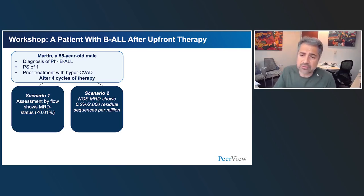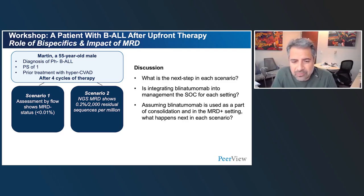So here, a scenario I actually discussed with my colleague Dr. Aldous today about a patient with B-CLL receiving frontline therapy. So Ibrahim, here Martin is a 55-year-old male diagnosed with Ph-negative B-ALL, good shape, PS of 1. He received 4 cycles of hyper-CVAD, and we're assessing for MRD. The first scenario is assuming we have only flow, and the patient was called MRD-negative disease. I know you're in LA, you hope you transplant a lot of people. So what shall we do for these patients? Let's say it's scenario one, we're MRD negative by flow. Are you comfortable with that? What do you do next?